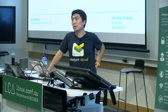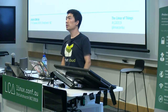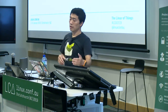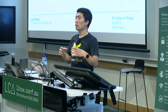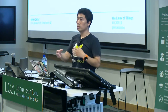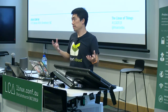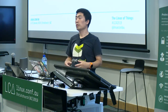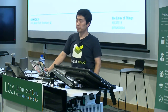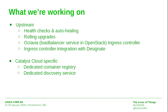And we probably need a dedicated service. When a user creates a multi-master Kubernetes cluster, each master node in the etcd cluster needs to know which cluster it belongs to. They need a discovery service to know each other. Currently we're using etcd.io, which is not a very good one. We probably need to build our own dedicated private discovery service. Okay, that's pretty much my part.